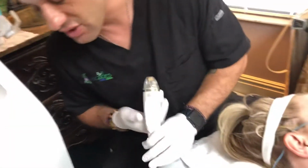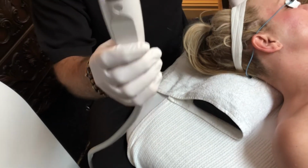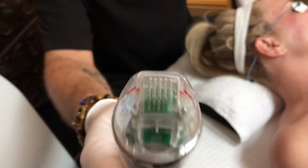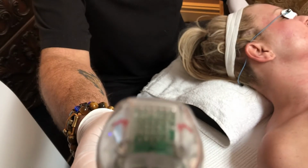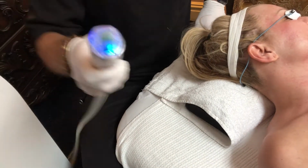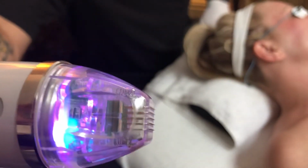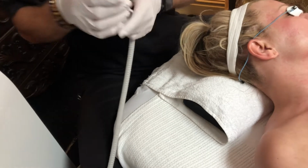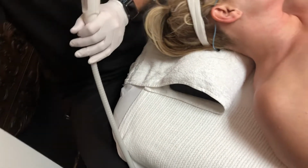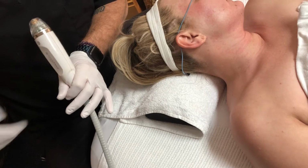I'm going to show you one more time like I did in a prior video, but the needles from the device actually are adjustable, and you can see with the device, when you press the button, the needles actually come out of the tip of the device and produce radio frequency in the dermal layer. So here we go. I'm going to go ahead and check the cheeks on the machine and press start.